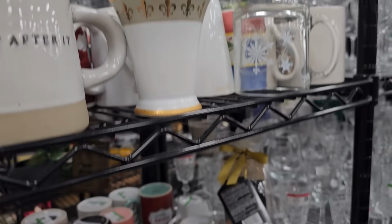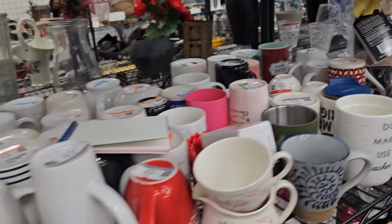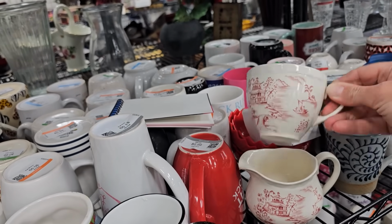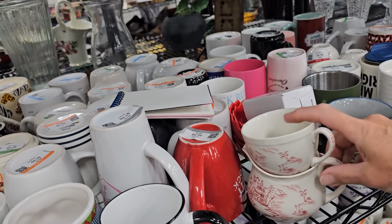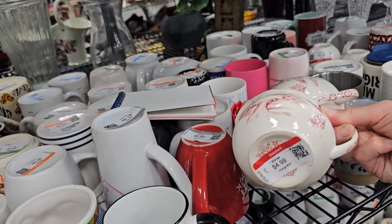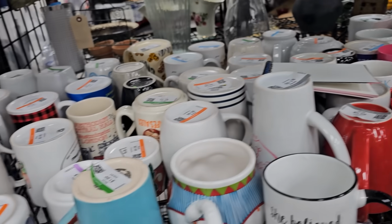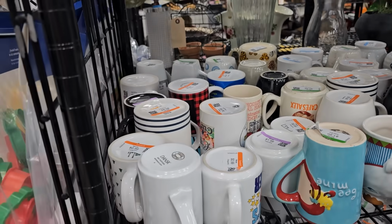Oh, let's keep going. Couple more of the red Alfred Meakin pieces here. Teacup and a little creamer. Ooh, $5 a piece on those. Just not enough room for profit.